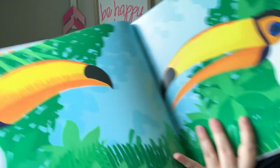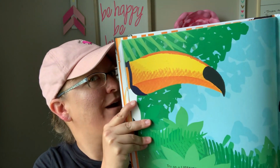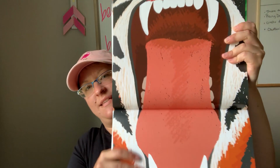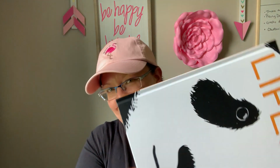This one's pretty cool, with the toucans. It shows how big the toucan beaks are, and you can play around with it with the kids, and they can pretend they have a beak here. And so this has really great graphics. This has a really, really great story. This is like a life size. Look at that. I mean, that's awesome. So the kids have got to get excited about that and get involved in the story.